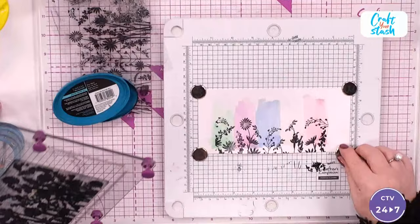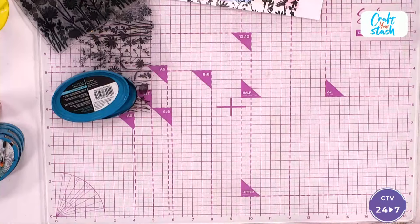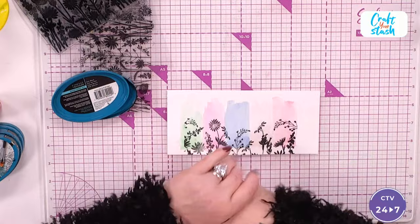So I'm always going to do that, even though I think I've finished. If you're anything like me, you probably haven't. So I'm very happy with that. It's just sort of nice and simple. You could go add something to that edge if you wanted.